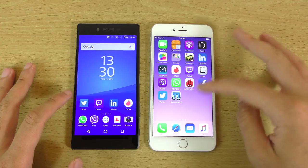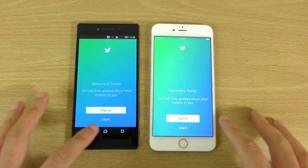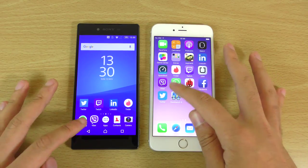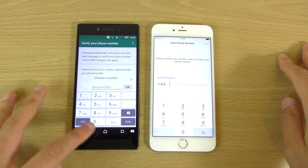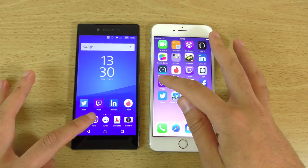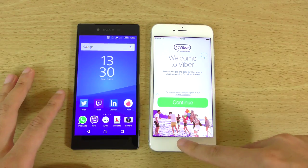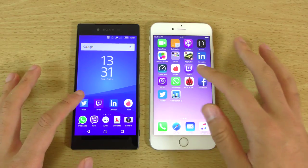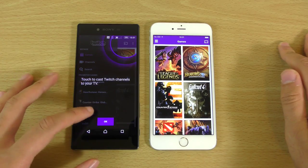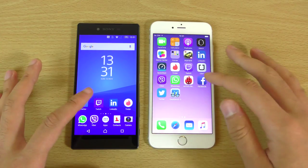Start with Twitter. So I think the Z5 there takes the lead. WhatsApp. And again, Z5, very nice and fast performance here. Viber. Much quicker here on the left. Twitch. Slightly quicker I think on the left here again, but very close that time.